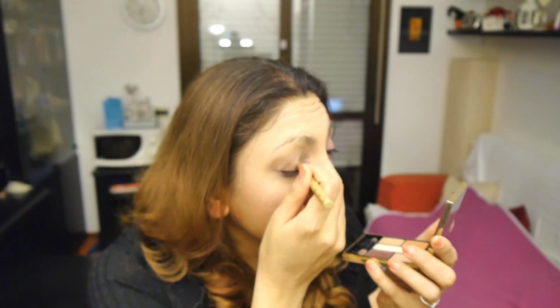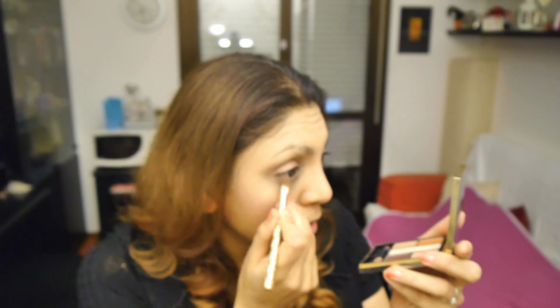I know that some people understand what I'm talking about, and some people are like, oh really, I didn't know that. I'm gonna put some of this pink under as well, actually. So without the pencil, I just put a bit on the under part of my eyes as well, like that.